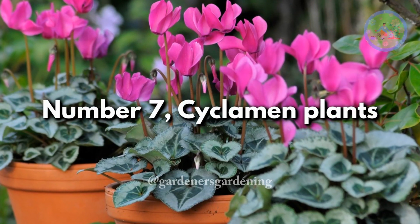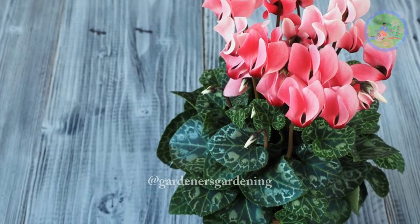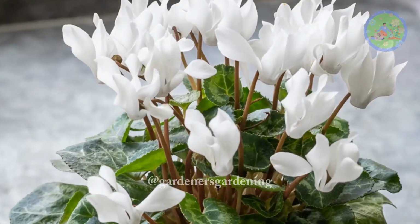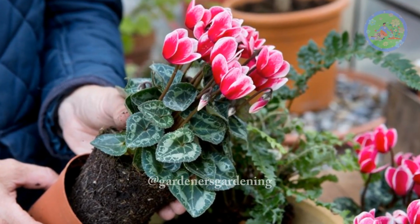Number 7. Cyclamen plants. Beautiful small flowers and heart-shaped green leaves make cyclamen a popular indoor plant. This plant thrives in well-draining soil and a location with bright indirect sunlight. They go dormant during summer, so it is an ideal plant for winter.